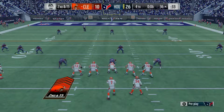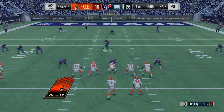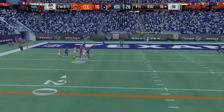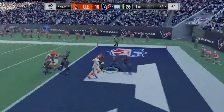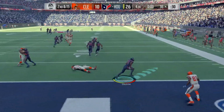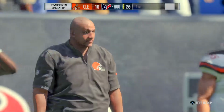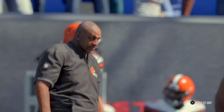Let's go. Now a 2nd down throw for Kaiser. Now a desperation throw. And this is intercepted. And that should do it. Picked off by Marcus Gilchrist. And that will write a finish to this ball game.